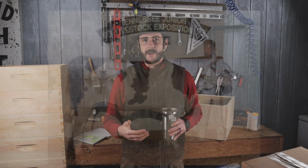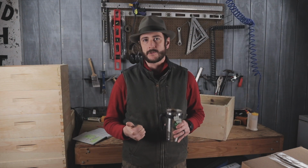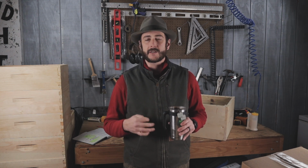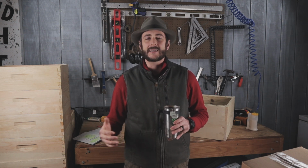And then as I got bigger, I started showing steers and heifers in 4-H and did that for many years. I went to college for agricultural economics and got a bachelor's and a master's, and then went into the ag finance field for several years before I left that to start my own business. So while I may be a new beekeeper, I've got a good experience level with part-time farming. I've been around part-time farming my whole life, and I've got a good sense of the economics of hobby beekeeping and part-time farming, and that's what I'm going to focus on, the economic side of it.